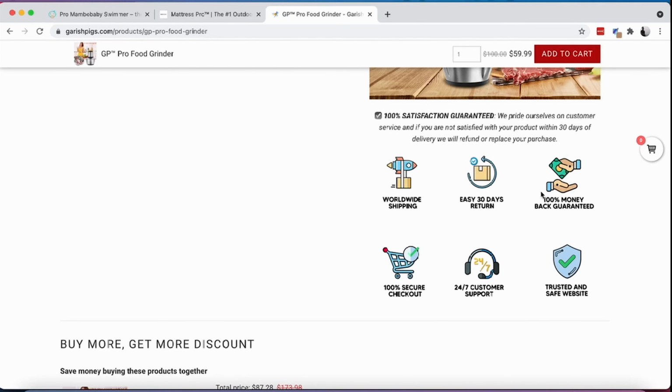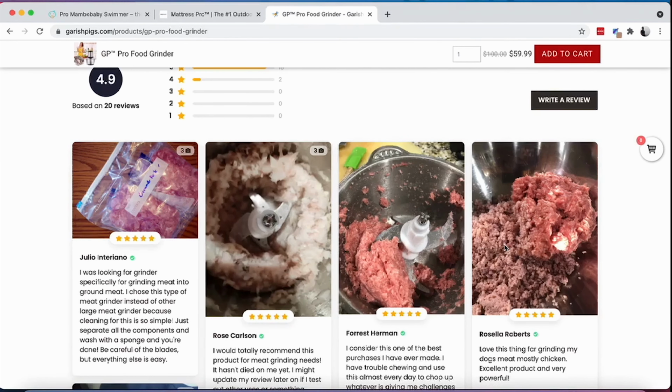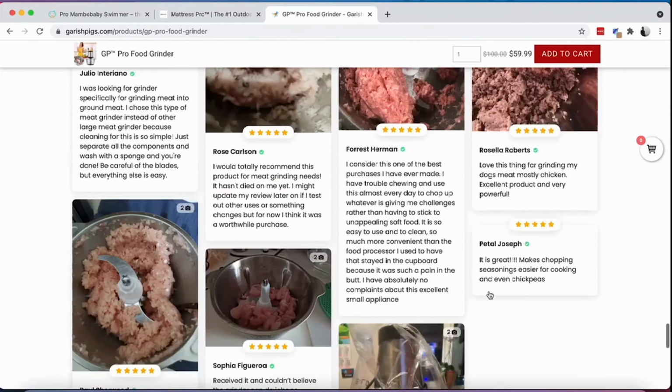So there you go. And the icons that they have used for guarantees, different types of guarantees here. Awesome, just love it. Again, buy more, get more discount. Not particularly a volume discount, but something very similar, trying to upsell so that they can increase their average order value. And of course, they all have got their own reviews.